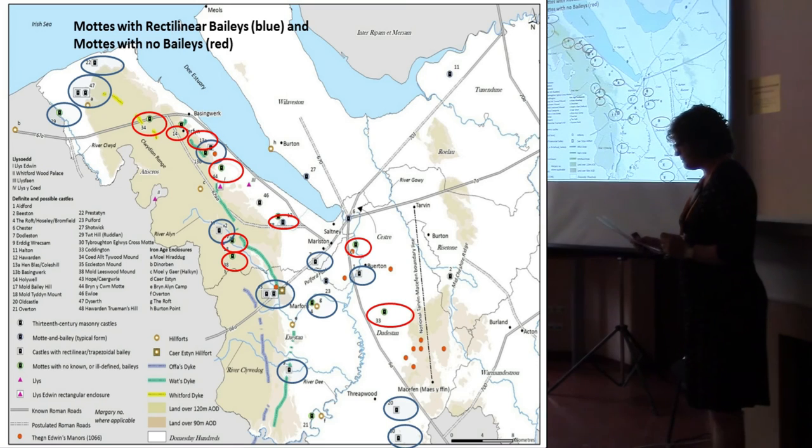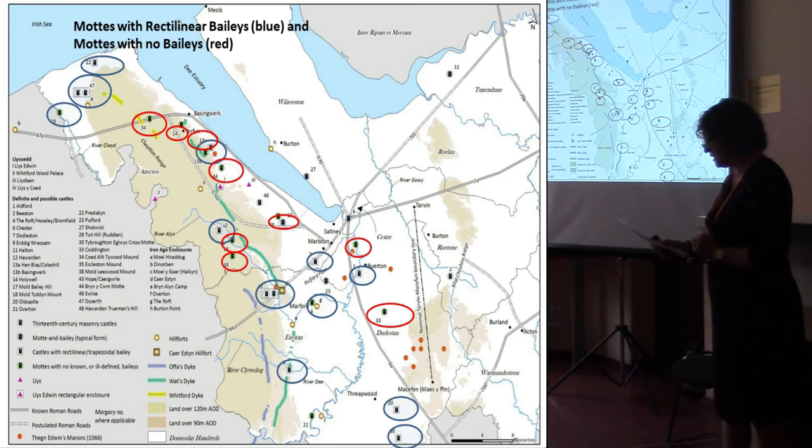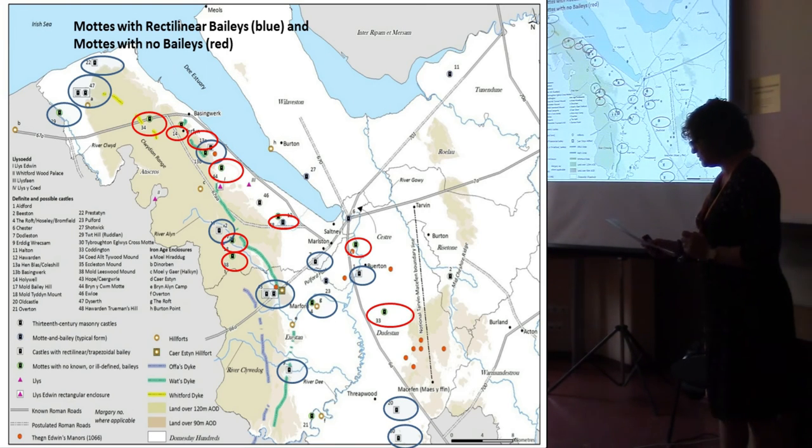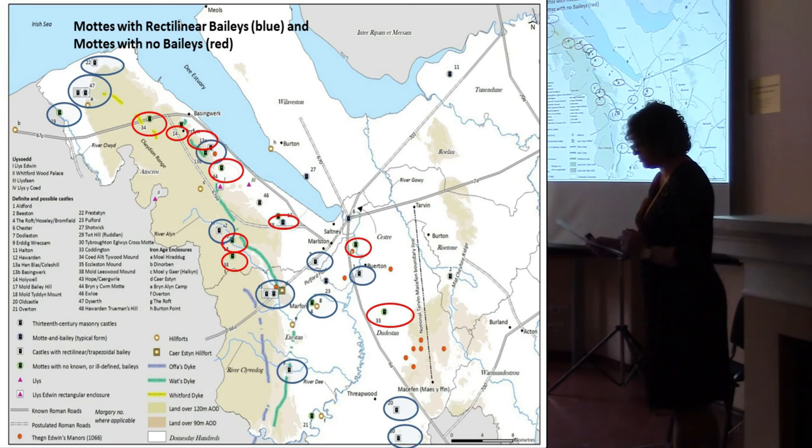Likewise, the majority, 7 out of 9, of the definite and possible mottes without baileys are located to the west of the River Dee. Therefore, the significant concentration of these fort-like castles to the east of the Mercian dikes and to the west of the River Dee point to the continuity of reuse of monuments in this concentrated cross-cultural zone.